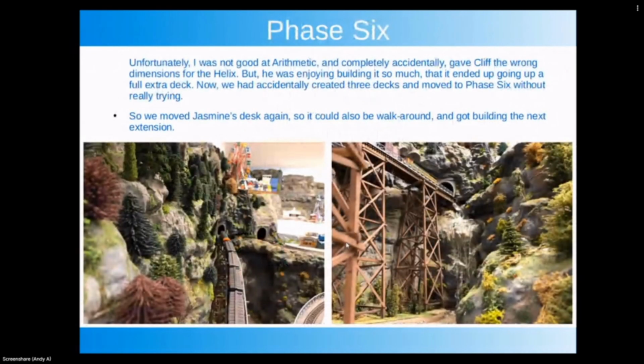This is phase 5 moved on a bit. We've moved Jasmine's desk again so we can get a walk around. Jasmine is the Chief Operations Officer at our company, who I share an office with. And, well, she's had to put up with a lot, shall we say.